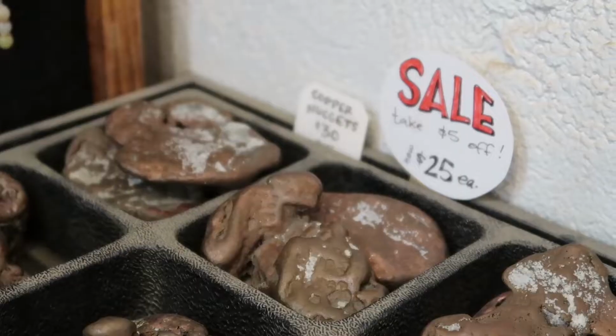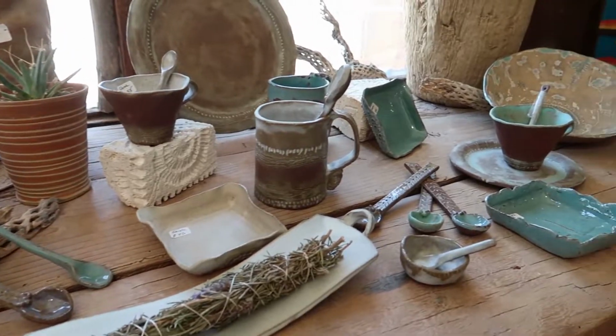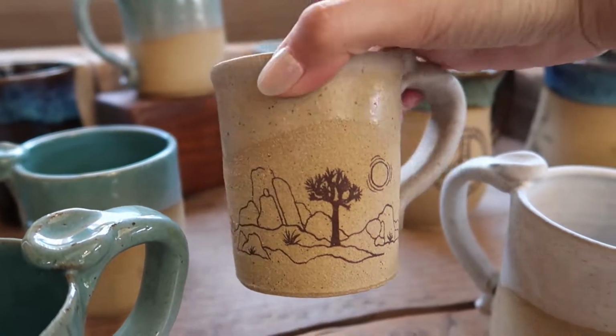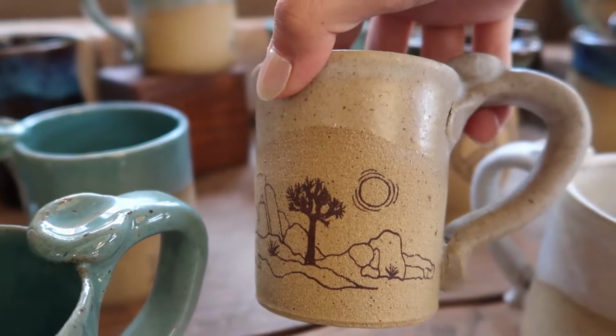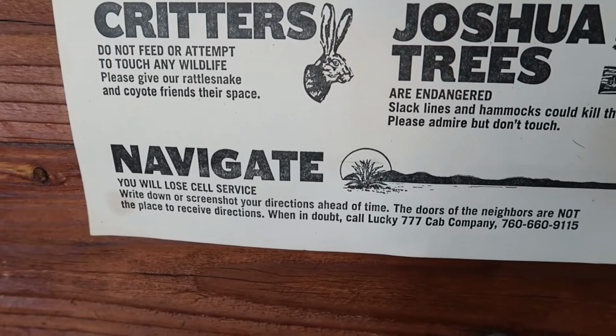I'm looking for postcards because that's usually the only souvenir that I get for myself. So we'll look around for some postcards. I'm loving this mug because it's kind of small, and it has the Joshua Tree landscape, and they have a semi-glazed part, but it costs like $33. $33 for a mug.